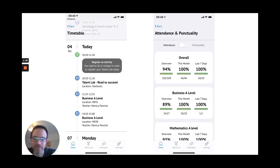Now, you might see some things on the timetable that you might be unaware of. So, for example, you might see entry period on a student's timetable. And whenever a student has a period 1 lesson, we expect them to be in college at least between 25 minutes and 5 minutes before that lesson starts. And that's just the way that we start the day.